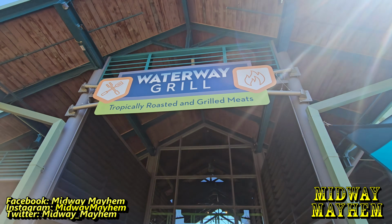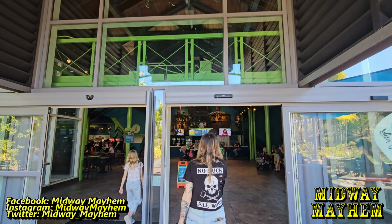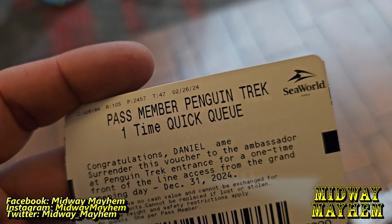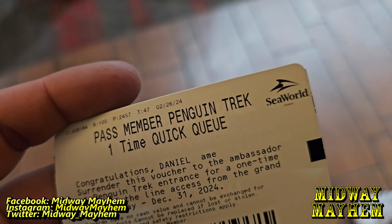Waterway Grill, and we're going in here for the Pass Member Lounge because we're redeeming our visits for front-of-the-line access for Penguin Trek. Alright, so there we go. We got a Penguin Trek one-time quick queue after 3 visits. Nice.